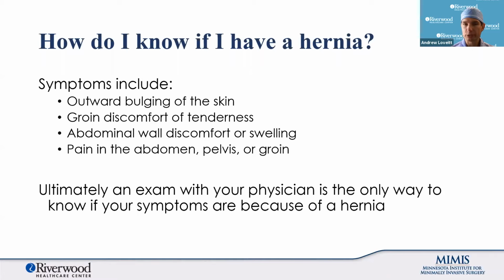Ultimately, though, the best way to tell if you have a hernia is to have an exam by an experienced physician, and they'll be able to put together your symptoms with the exam and potentially even some additional imaging type studies to definitively tell you whether you have a hernia or not.